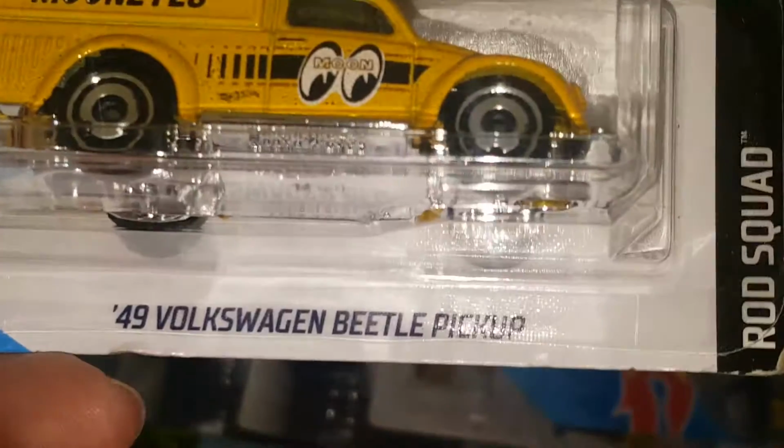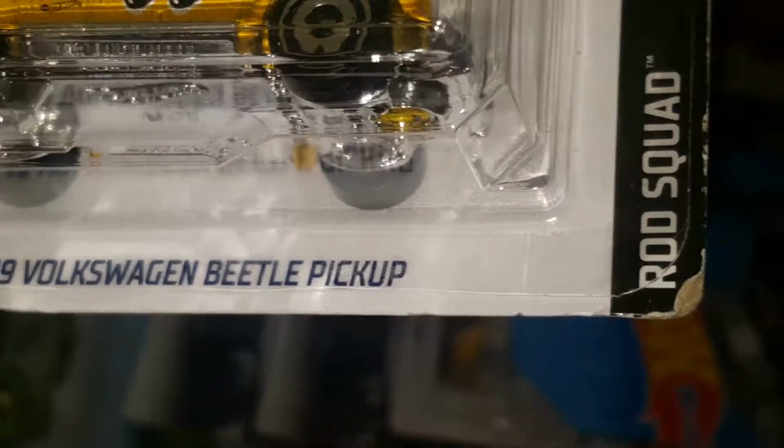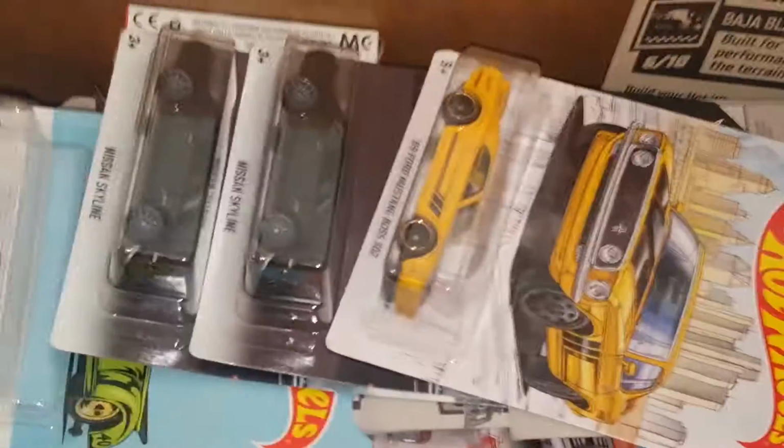it's pretty cool. 59 Volkswagen Beetle pickup, another good one. Oh, see, you got 2 of those. Already cracked one open. Haven't thrown away the card. You guys know me, you pick up the cards too.